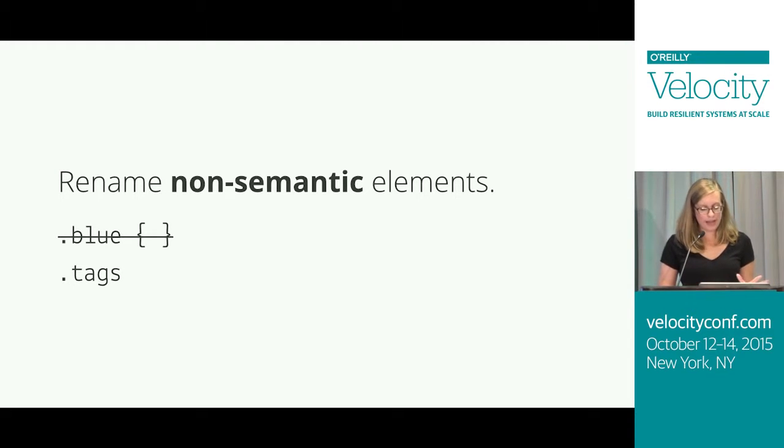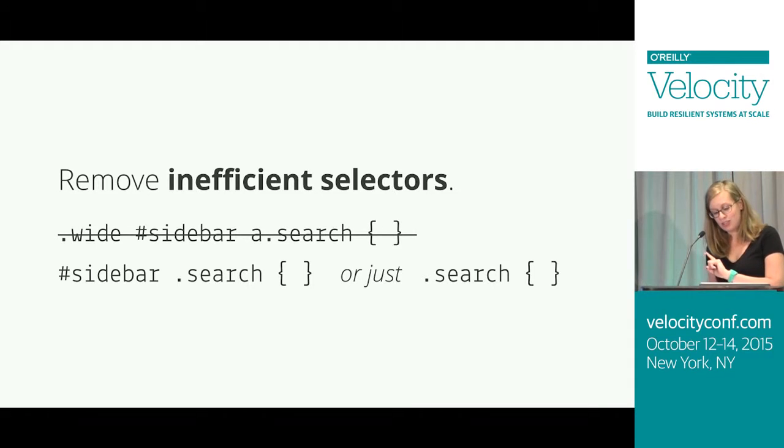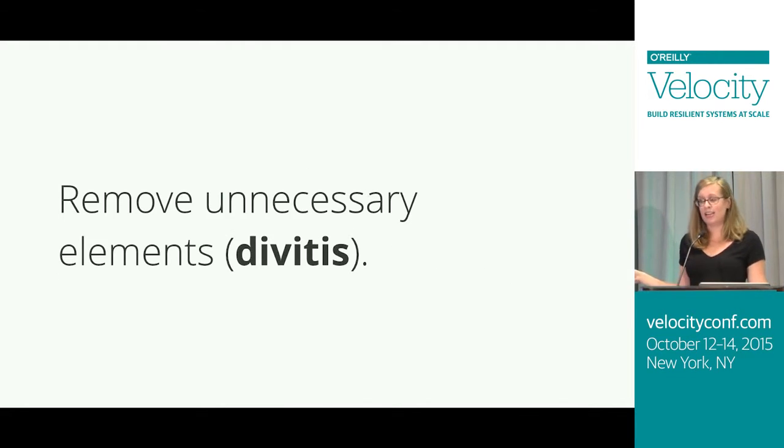It's your canary in a coal mine, just like inefficient selectors. So why would I have a class or ID of sidebar and a link called search, rather than just a link, a sidebar in search, or just search? This is a good indicator that you've got some really messed up stuff happening. You're trying to increase specificity to make things a lot easier, I guess, in your code. This is the worst. This is usually an indicator of divitis, right? We've got lots and lots of divs, increasing specificity, allowing you to apply these styles.